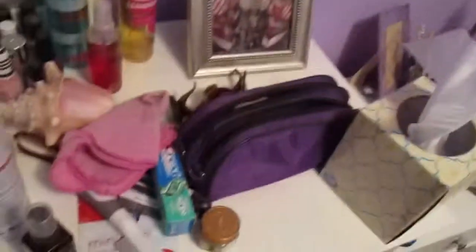It's a problem. Also this mirror's really dirty, so anytime I try and take a mirror selfie, I'm awkwardly way over here, because if I stand in the middle, there's that smudge right in front of us. I don't know what it's from, so I need to go get Windex and clean that too. But yeah, there's a whole bunch of random stuff. That's my next project.